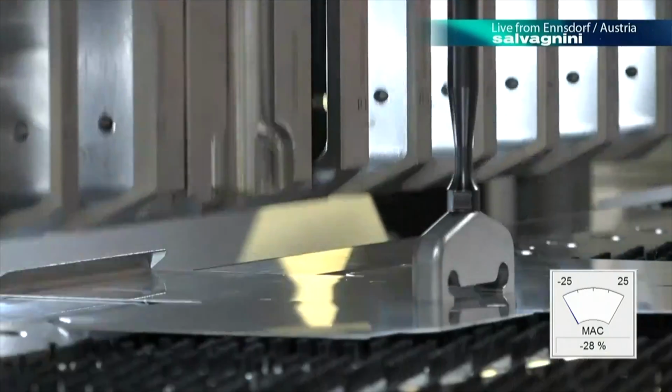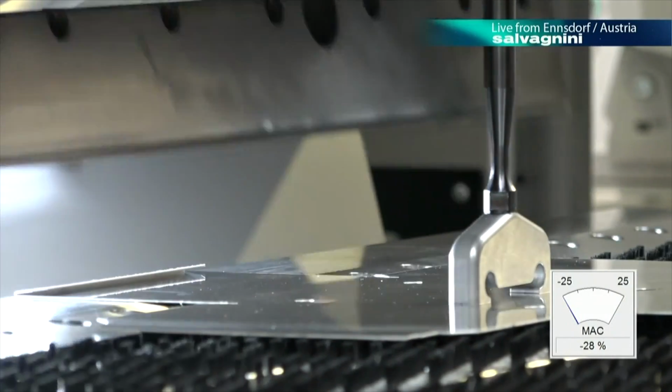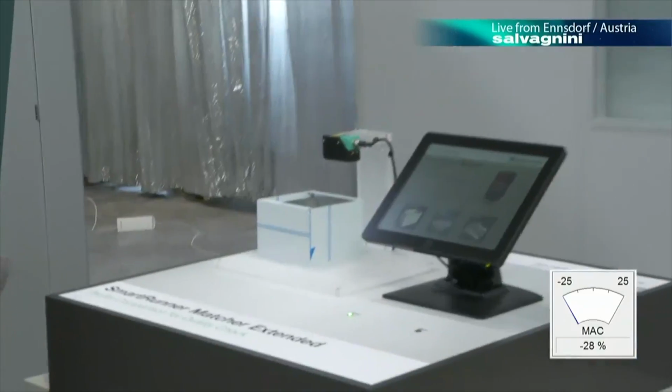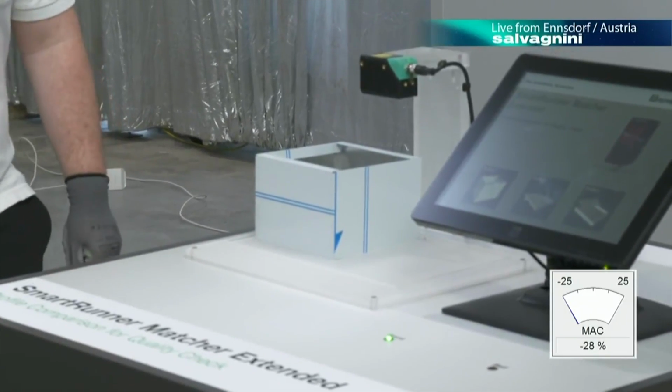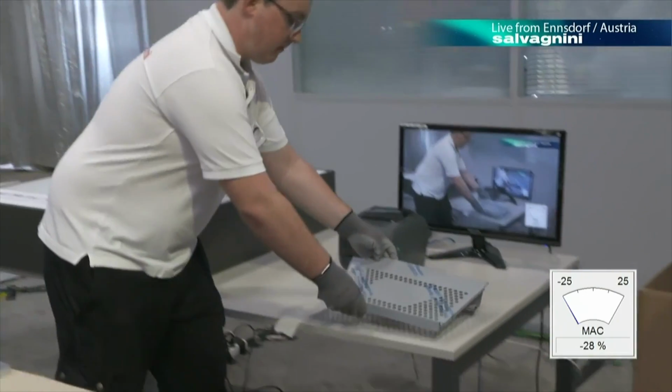And the bending process starts. So the box is already finished. We take it out from the machine. We put the box in the smart runner.